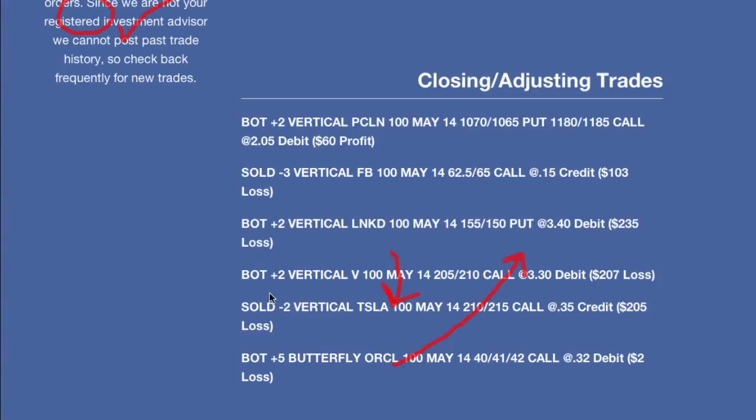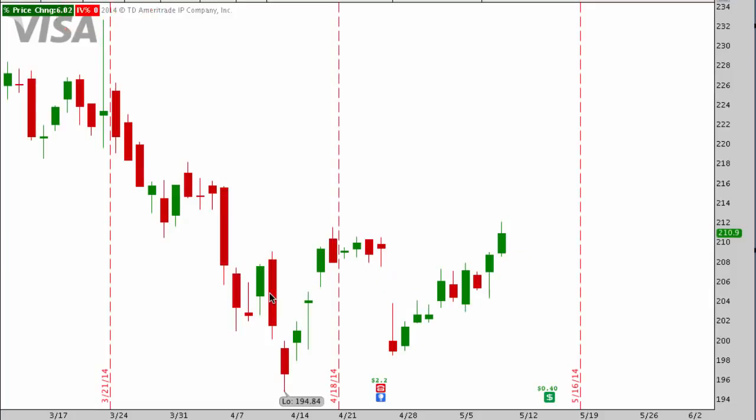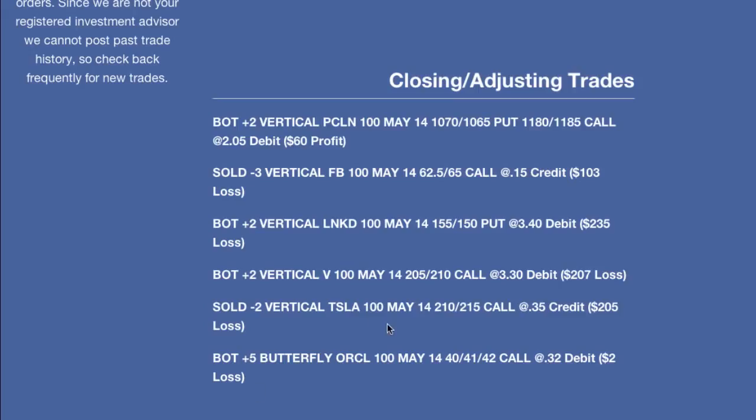All right, so let's talk about Tesla. Tesla is another one that had earnings on Thursday, yesterday. Tesla's earnings, not too good. This company actually made a decent profit, but had a lot of expenses, a lot of expenditures. So who knows what's going to happen with Tesla. I thought earnings were going to be good.